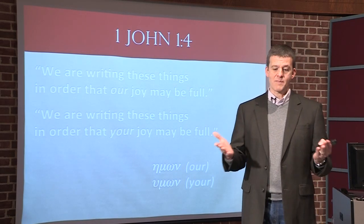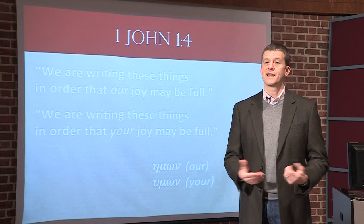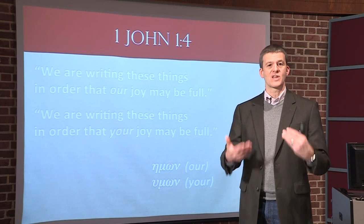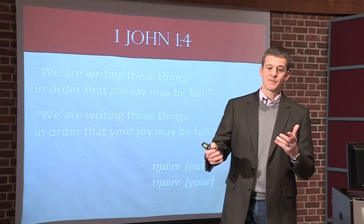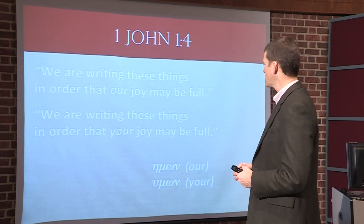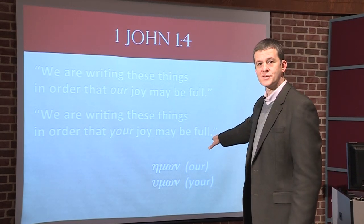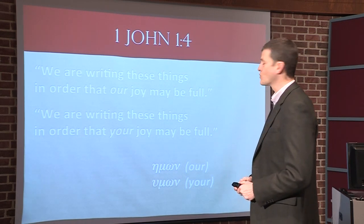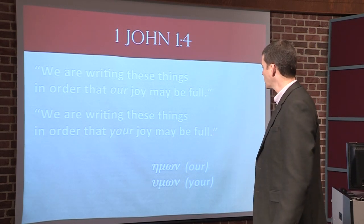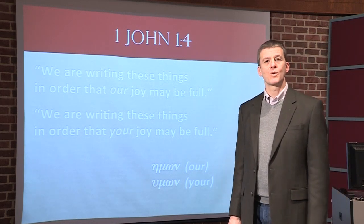Now, very honestly, the manuscript evidence for both readings is quite good, and it's hard to choose which one is original. In fact, we really have no idea what the autograph, the initial text, actually said. And so this is why the English translations are varied on this. The difference in the Greek term is hēmōn for our, humōn for your. If you look carefully, you can see the only difference is one letter, the eta in Greek that looks like the English N, or the upsilon in Greek, which looks like the English U. That changes everything in terms of which word is being used.